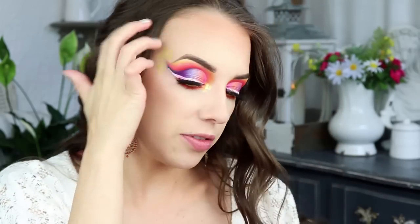I have also added the glitter to the sides over here just to give myself a little bit more sparkle. It's not a really super sparkly glitter, but it does reflect light once it hits it. And it's kind of this cool see-through effect, so you can still see the shadow underneath on my inner corner.